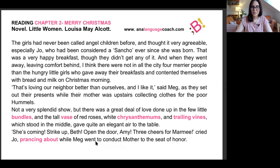The boys were calling them angels, and this is interesting because they made a cultural reference to our culture by saying Sancho, and I will explain that. The girls had never been called angel children before, and thought it very agreeable, especially Jo, who had been considered a Sancho ever since she was born.